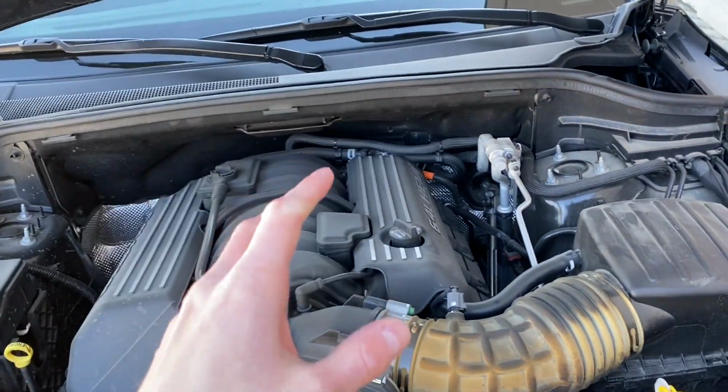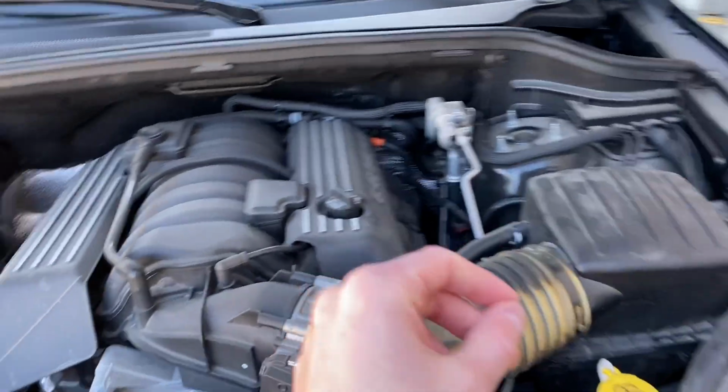This vehicle is the absolute perfect vehicle when it comes to price for performance. I'll show you what we got under the hood. It's really dirty, so excuse that, but let's go take a look. So I really got to clean my engine here. That intake is super dirty.